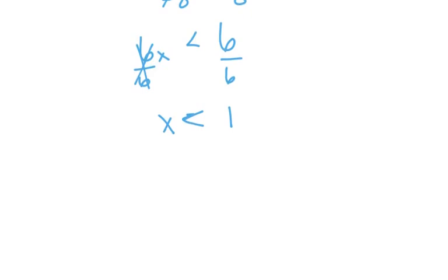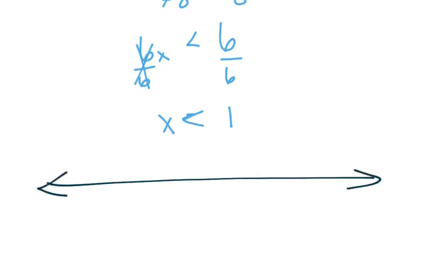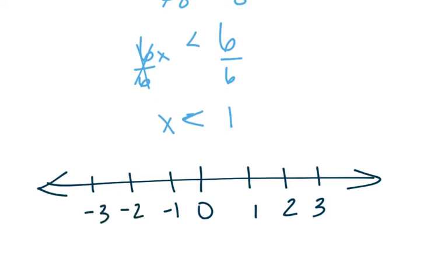Then I'm going to draw a number line. And I've got 1, 2, 3. 1, 2, 3. And it's less than 1. Oops, I should have drawn a different color. And that's my answer. Okay.